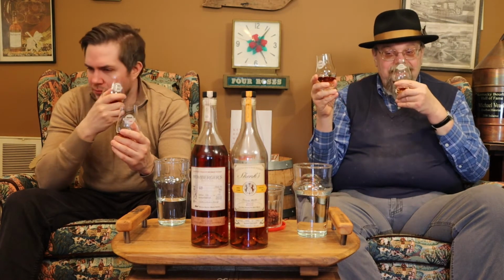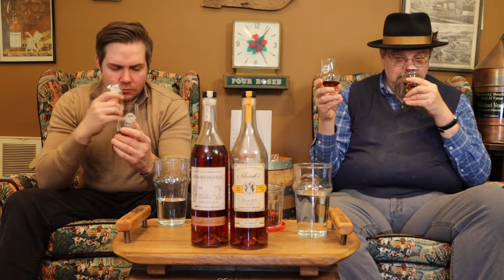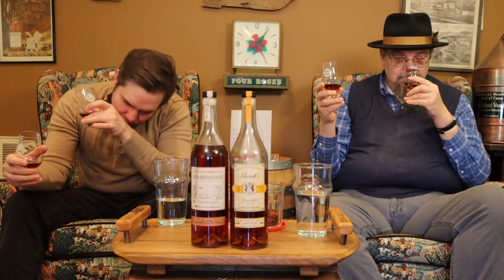So, the sour mash. Very creamy vanilla. Just a hint of orange. I don't know if I would even say orange. I might even say more like a tangerine. A little oak.